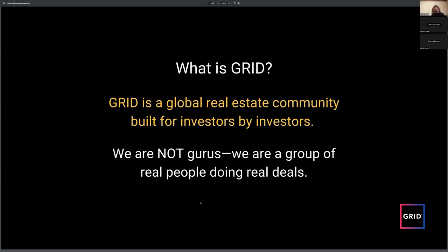Once you start coming to these, you can go on their Facebook pages. You can join all of their chats, and there's investors in there sharing deals. There's lenders talking about lending. It's here for investors to talk to each other. So use the community. It's free. It's just for like-minded investors to talk and network, find deals, help each other, things like that. We're not gurus. We're just a group of people doing real estate deals, right? So not here to sell you anything. This is free, right?